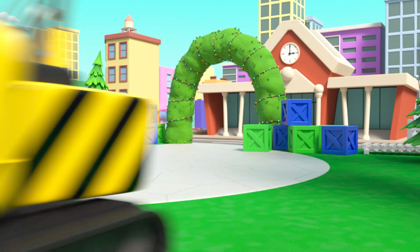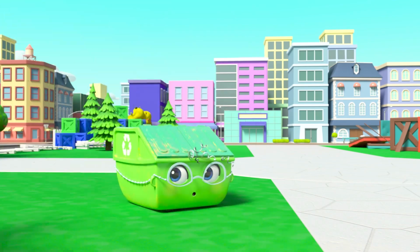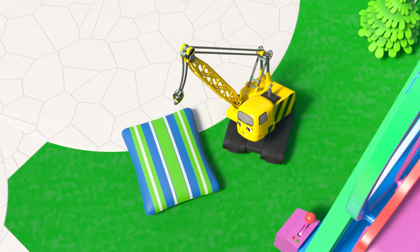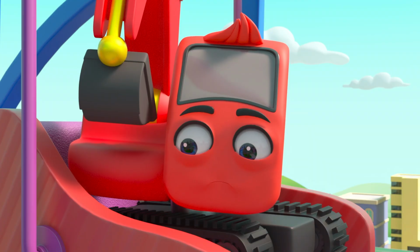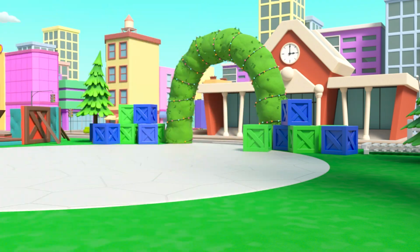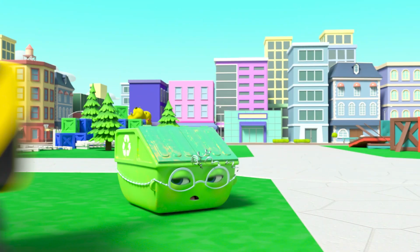Dazey has an idea. Whoosh! A pillow to jump on. I don't think that's going to work. Dazey will have to think of something else. She's off again. Whoosh!